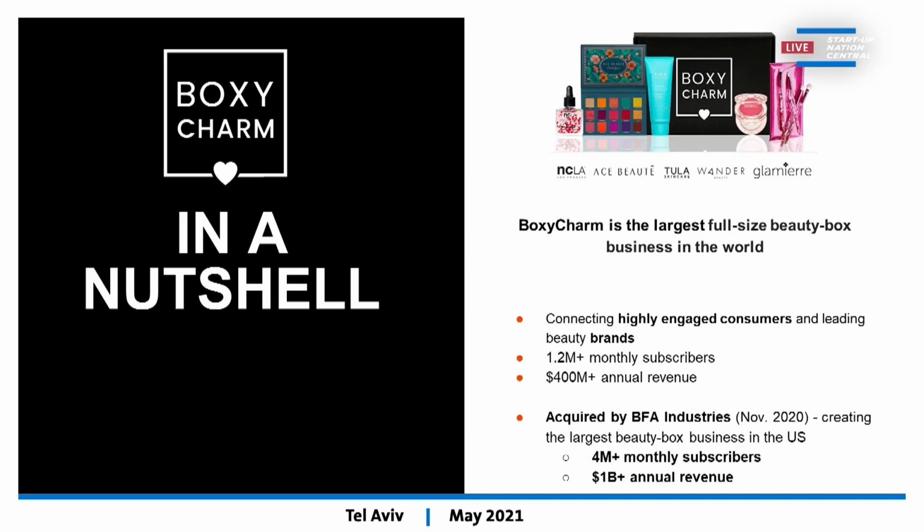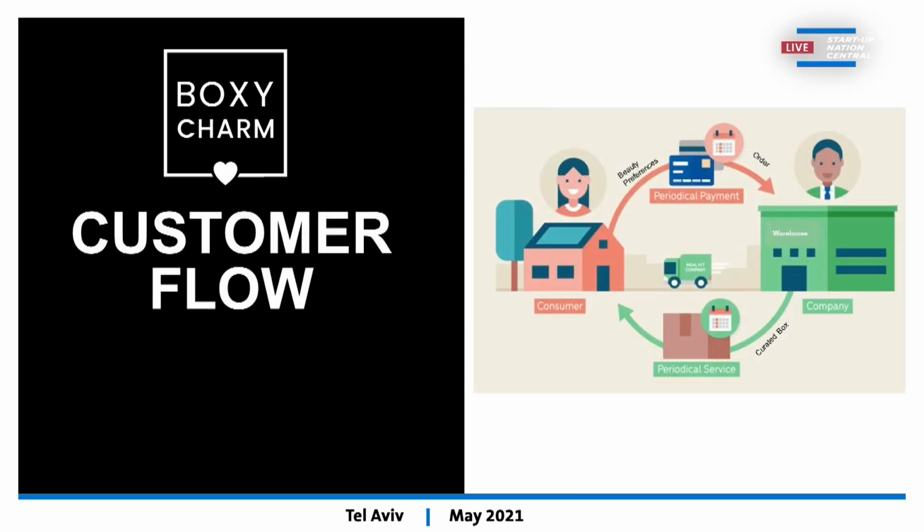As you can see on the upper side of the screen, the black box is the box in which the customer gets the products. We have 5 full-size products, and these 5 products change on a monthly basis. We were recently acquired by BFA, now creating the largest subscription beauty brand in the US, with over 4 million customers and $1 billion revenue. So the supply chain is becoming quite interesting for the company.